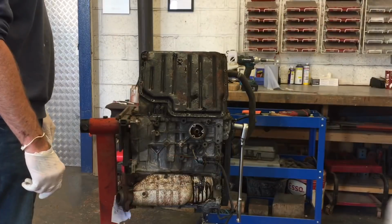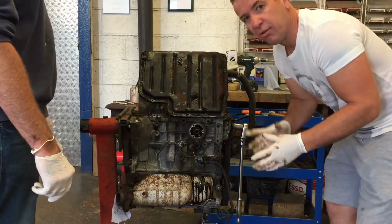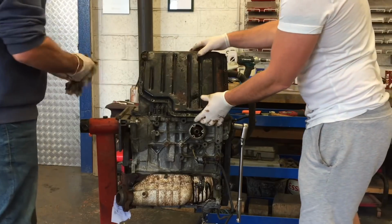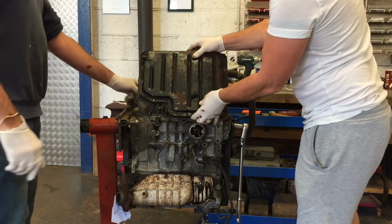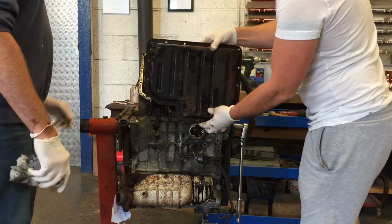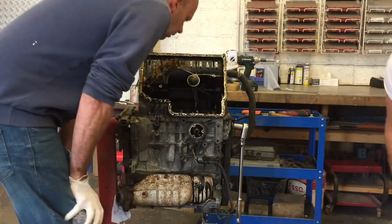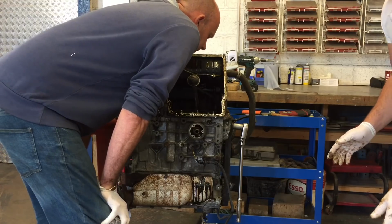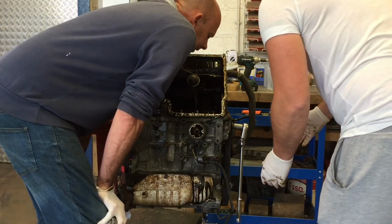That's all the sump bolts undone. Sorry guys, I know you can't see our heads in it, but we've got it quite close because I want to show you as much as we can. Will I pull that off? Yeah, take it off. It ain't broken. It's come undone. Oh dear.